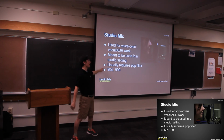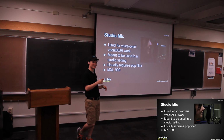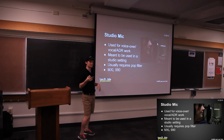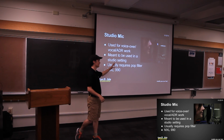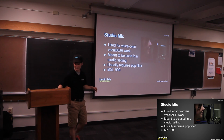They also usually require a pop filter, which is like a spit guard. Spit guard is a good way to put it. It also stops you from hearing popping all over the place when they use P's, because P's make really popping noises on these microphones especially. So that pop filter does magic and it removes it. I don't know how it works, but it's magical. I don't question it. I just say, yeah.